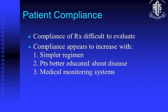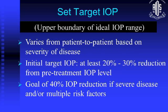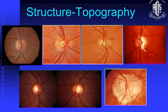Compliance, again, gets better if the patient is taught what they are heading for, what the disease is. I understand it is very difficult to convince a patient who does not have any symptoms to use drops or do the treatment to lower the intraocular pressure and get the side effects of those medications. The target IOP is set, and then you have to change it. It has to be individualized with each patient, because the more advanced the disease, the lower your target IOP should be.